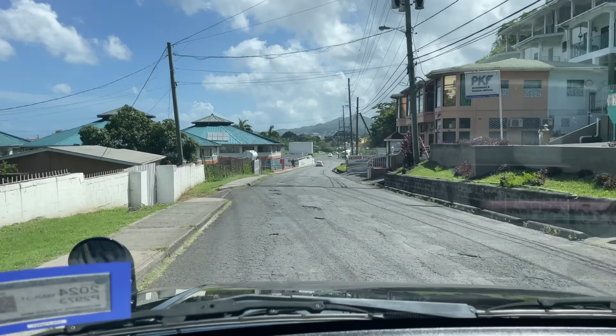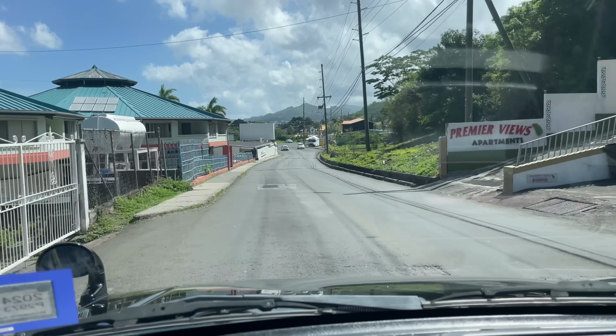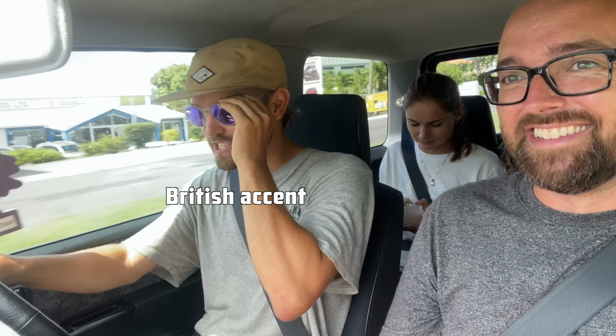Grenada is one of those countries that have chosen to abandon all common sense and chosen to drive on the left-hand side of the road. Zach was our designated driver for obvious reasons. God, I'm so happy you're driving, Zach. I don't know, it's kind of fun driving this. I've never driven a Mitsubishi like this.